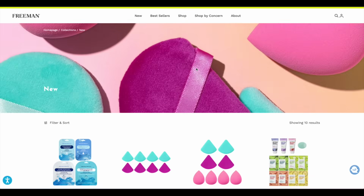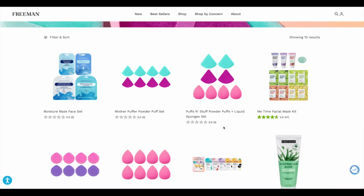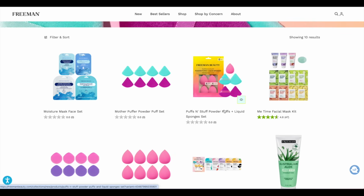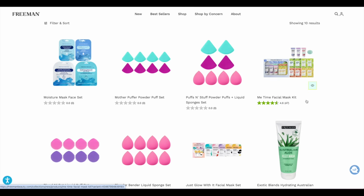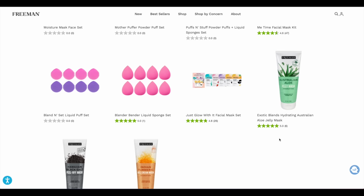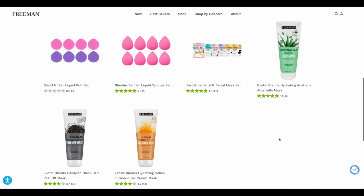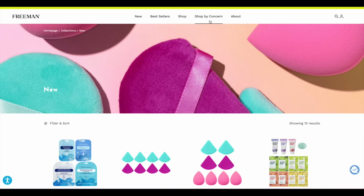What else is new from Freeman? Puffs and Stuff, powder puffs plus a liquid sponge set. All right, makeup sponges. Me Time facial mask kit. The aloe jelly one's new. So is the Hawaiian black salt. Ooh, an Indian turmeric gel cream mask. Shop by concern.